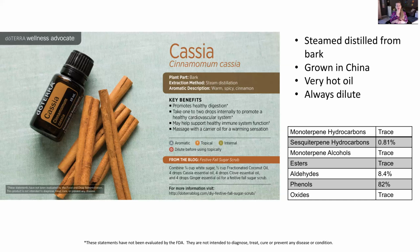Other uses for Cassia include digestion. This is a great oil to put in a capsule and take to help soothe digestion, especially if your digestion is a little bit sluggish. If it's kind of just having a hard time to get moving, this can be a great oil to use to help with that. It is also a great antimicrobial oil. So it helps kill bacteria, viruses, fungal issues, all those yucky things that we do not want in our bodies. And again, you can use that internally, put it in a capsule, and take that down.